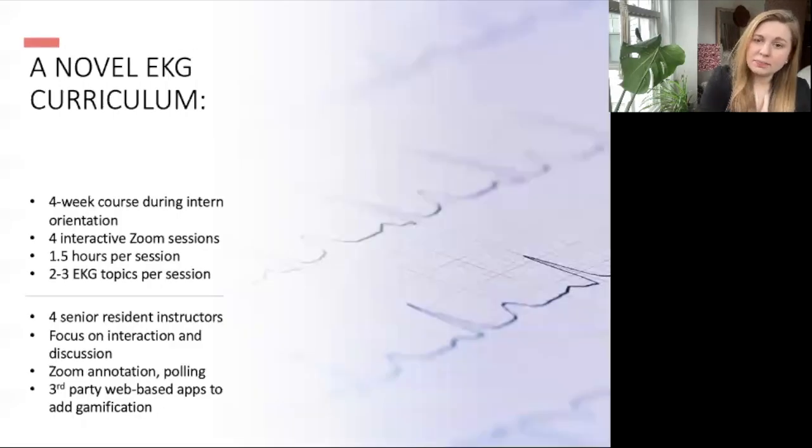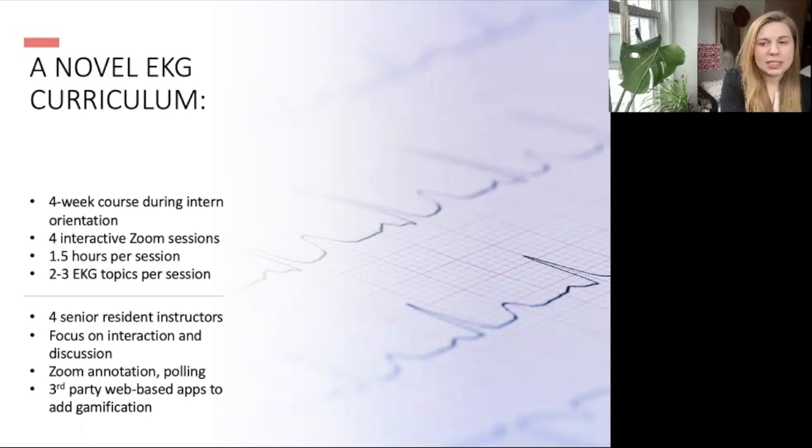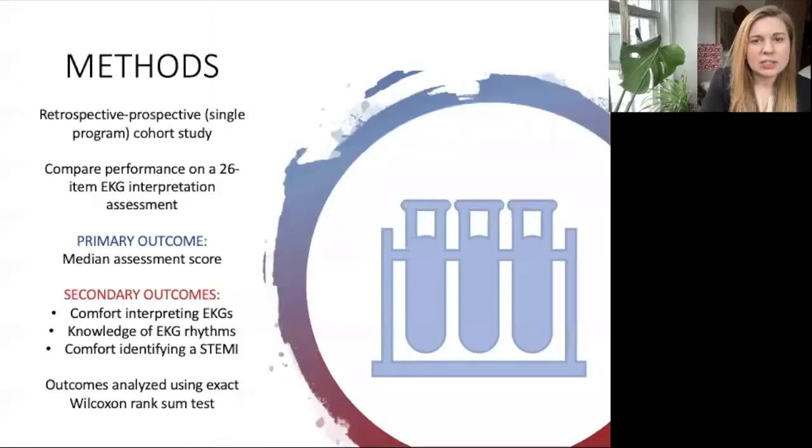Now, I just want to take a quick moment to explain the design of our curriculum in case you're curious. However, this innovation was already detailed in a workshop at CORD's Academic Assembly, and so it's definitely not the focus of my talk today. The curriculum was novel in that it was completely led by senior residents, and it was presented in real time online, utilizing as many interactive features as possible in order to foster a ton of participation and a lot of discussion. So, not your traditional lecture series.